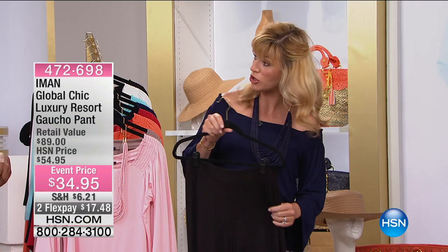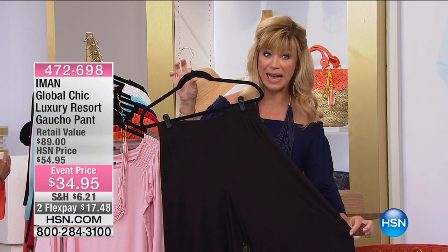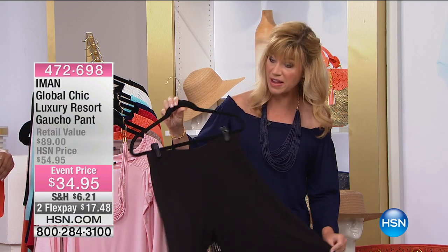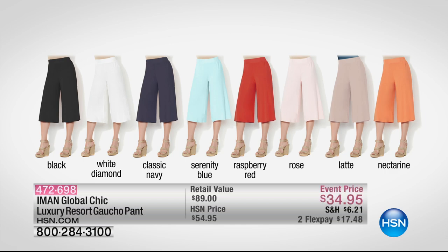So the new gaucho pant we're going to be talking about matches back beautifully, in the same luxury signature material that Iman is always famous for in her tops as well as in her pants. That's going to be coming up. You take $5 off, so that's $29.